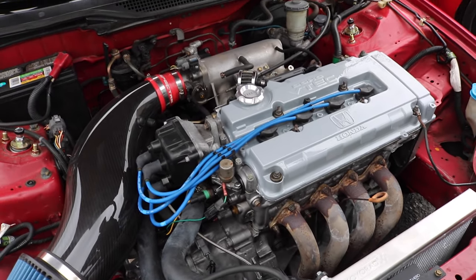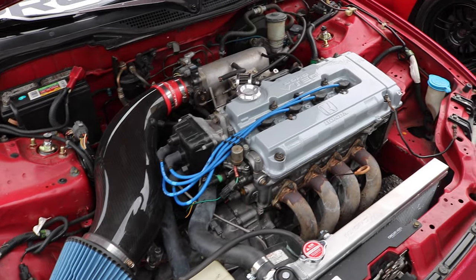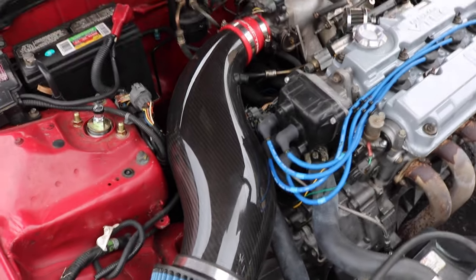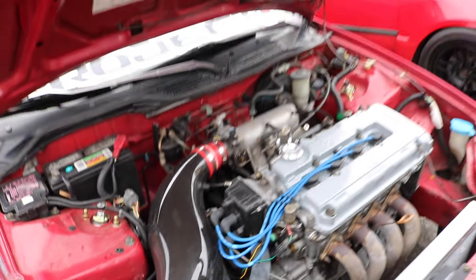B16A. Yes, sir. I think it's clean, man. It's like my favorite intake. Yeah. It's hella dirty, man. Honda M5 intake. Very nice.